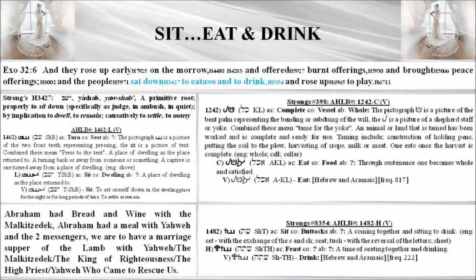1242 CV, it's actually in the bride line. We've already looked at it. Through sustenance, one becomes whole and satisfied. So instead of looking to eat what Yahweh Elohim was going to feed them at the mount and up and coming in the land, they chose to eat the food, the sustenance, what they felt would make them whole and complete in a spiritual sense, per se. Not that they didn't eat real food, because they sure did. They had a meal, for crying out loud.